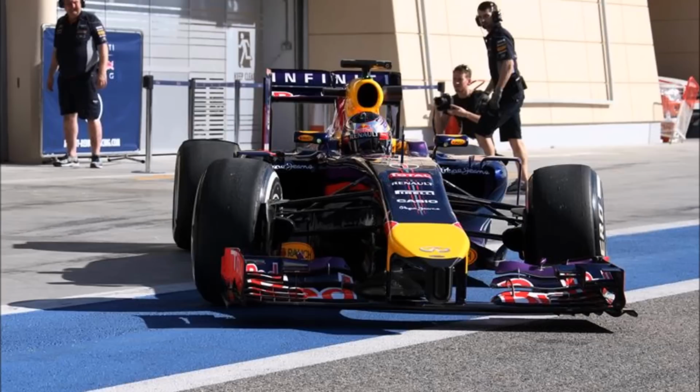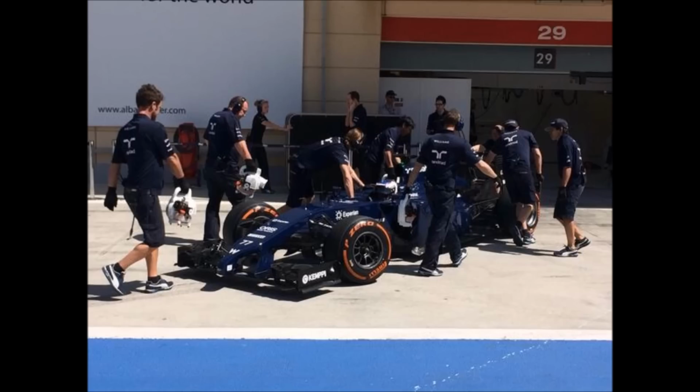Sebastian Vettel did 77 laps. Definitely an improvement on yesterday. Despite, I think he stopped on track again today, or Red Bull did have some problems. So, probably quite a good day considering Red Bull's past 12 days for Sebastian Vettel and Red Bull.